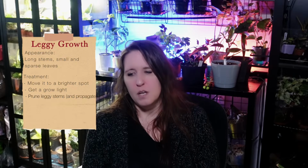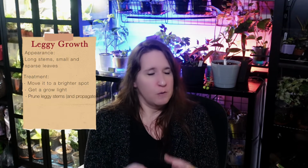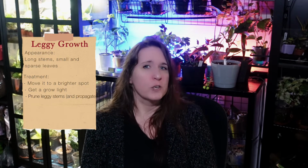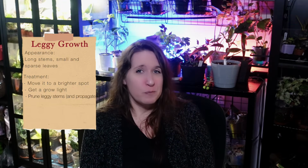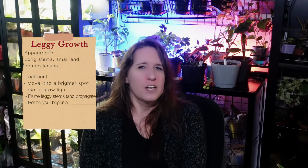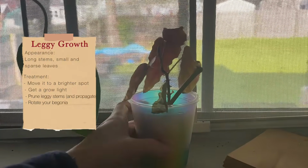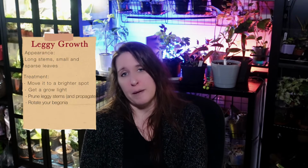And once you prune it, as long as it's happy, you'll notice that your begonia becomes much bushier and more compact in shape. Just make sure that when you're pruning, you use clean shears and don't be afraid to trim them back. You can always try and propagate those stems too. Finally, try rotating your begonia regularly. This helps make sure that all sides of the plant get even light, which can promote more balanced growth.